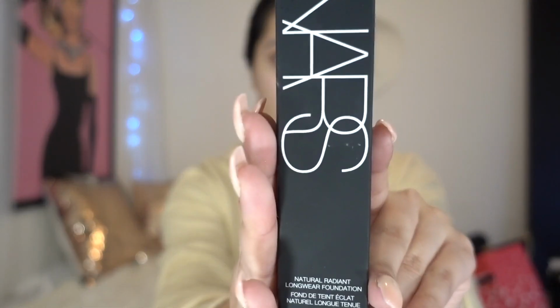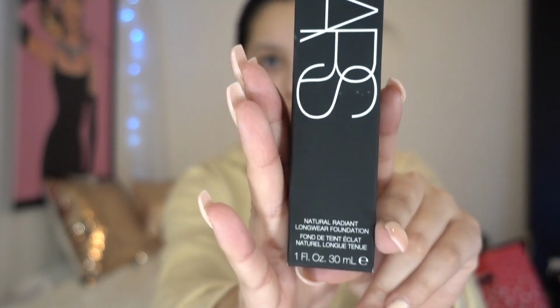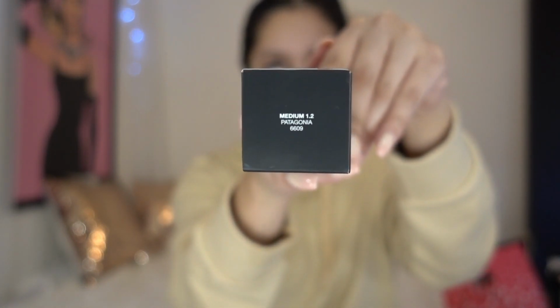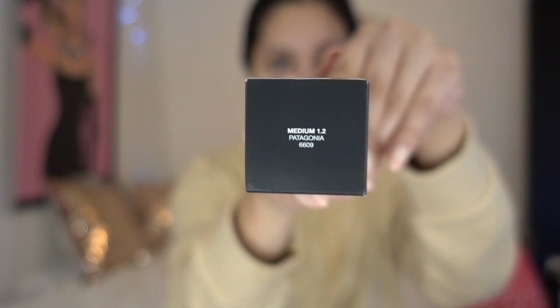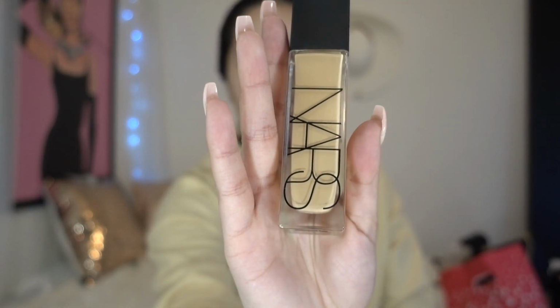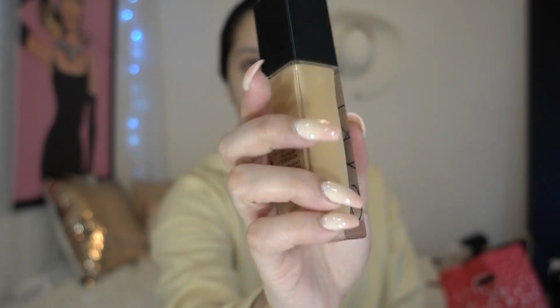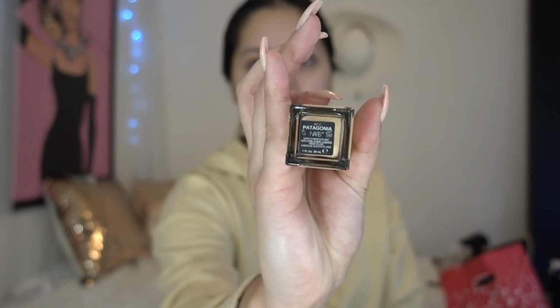This is what the box looks like. This is a Nars box. Color Patagonia. Not sure if you can see that, but Patagonia. So this is what the bottle looks like. It's really nice and sleek. It's pretty. It says the number at the bottom and everything. And it comes with a pump, so that's even like 50,000 times better.